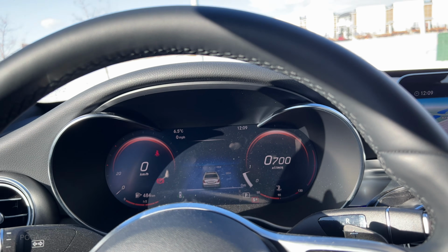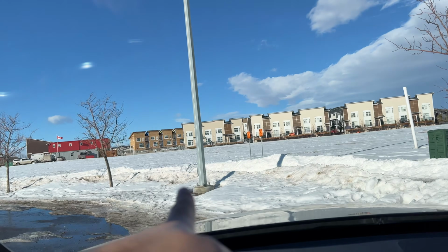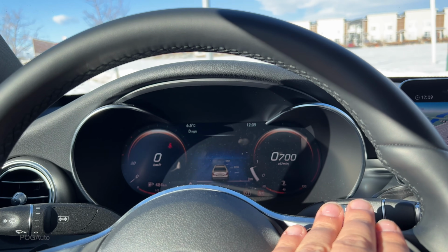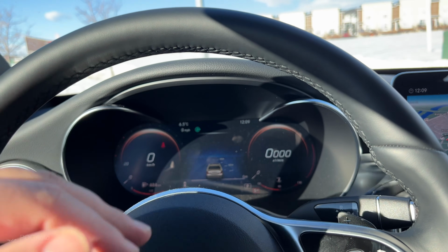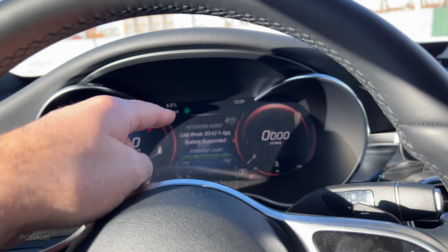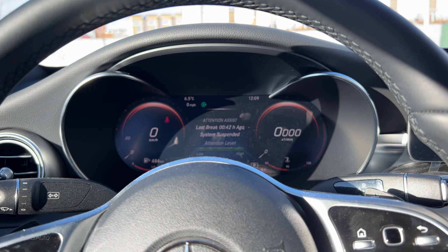Then we have assistance. So when there's a car in front of me, it shows it here, so I'm assuming it thinks this pole is a car, otherwise it won't show you anything. Let me put it in drive. Yeah, it definitely thinks that's something there. Otherwise it's just empty, like there's nothing there. That's the symbol for auto start stop. And then if I scroll down, we have the attention assist, so less brake, things like that, system suspended, attention level.